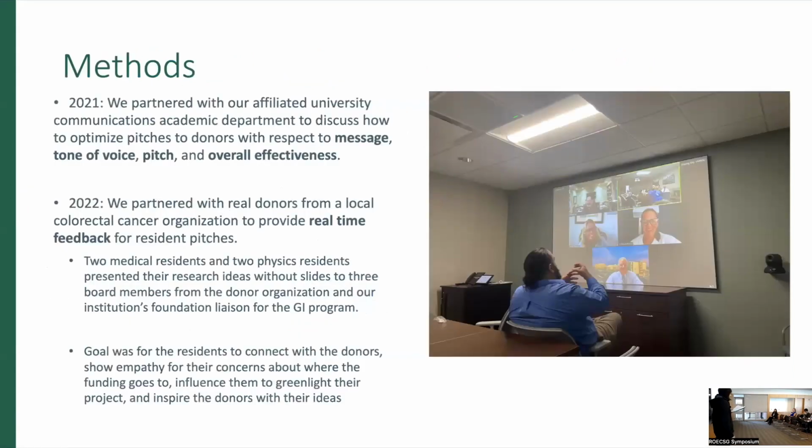In 2021, we partnered with our affiliated university communications academic department to optimize communication strategies to donors with respect to message, tone of voice, pitch, and overall effectiveness. In 2022, we partnered with actual donors from a local colorectal cancer organization to listen to resident pitches and provide real-time feedback. 2 medical residents and 2 physics residents were selected to pitch their research ideas without slides.